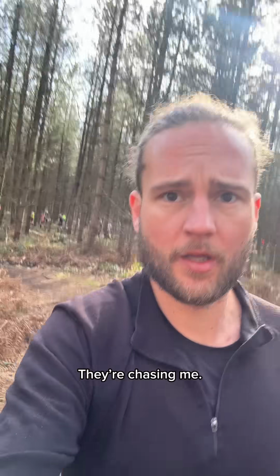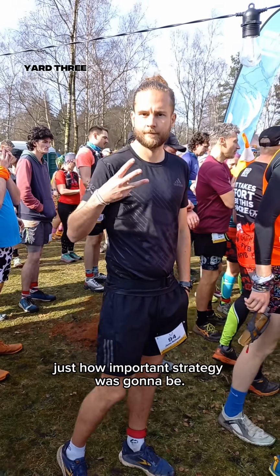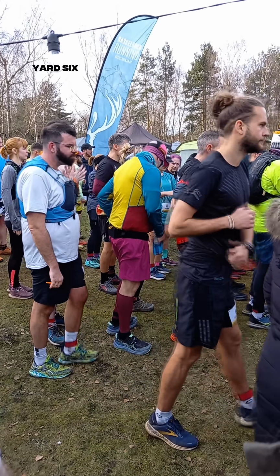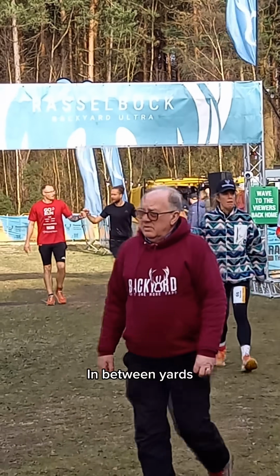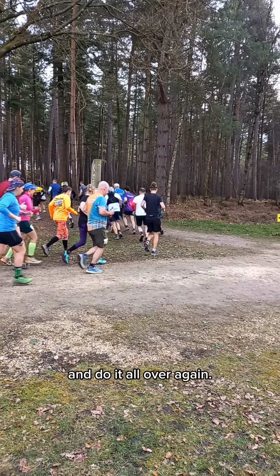They're chasing me. The next few yards flew by and I started to understand just how important strategy was going to be. Admittedly, I was massively underprepared for this one, and being my first one, there's so much I'd do differently next time. In between yards, there was just about enough time to get back to the gazebo, put my legs up, refuel and do it all over again.